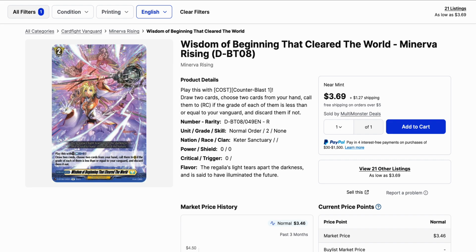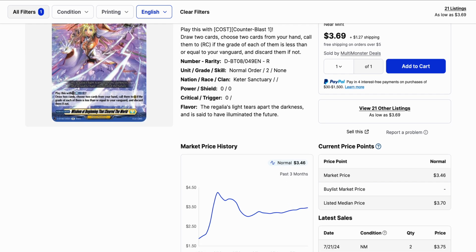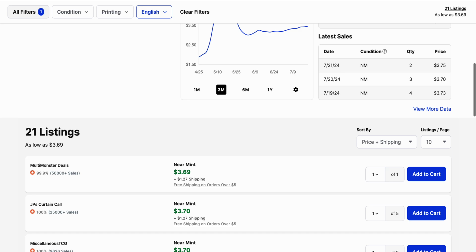But then there's Wisdom of the Beginning that cleared the world, the draw 2 for Cater Sanctuary that saw greater play with its rush strategy with Tedfault. Currently, it's at a market price of about $350, and $369 is the base price. And it has still been getting bought for just over $370.